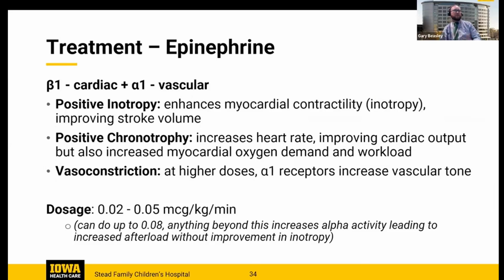And then obviously another favorite medication that we use in heart failure is epinephrine. So it is typically a beta-1 cardiac selective, and then an alpha-1, which is more in the vasculature. It has positive inotropic effects, so it's going to increase myocardial contractility. It's going to improve your stroke volume. It does have positive chronotropic effects, so it's going to increase your heart rate. By increasing your heart rate, it is going to improve your cardiac output. Again, stroke volume times heart rate is cardiac output.